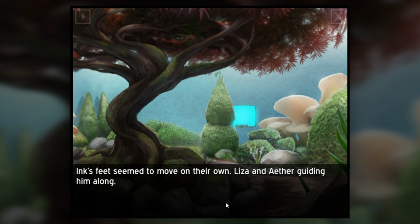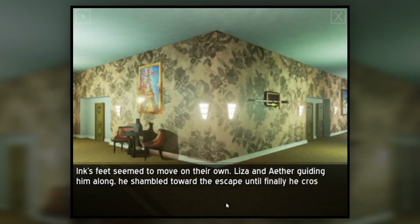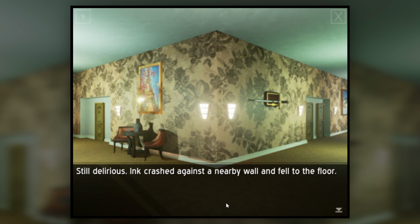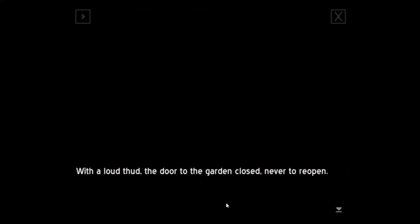Ink's feet seemed to move on their own, Liza and Ether guiding him along as he shambled toward the escape until he finally crossed into the adjacent room. Still delirious, Ink crashed against a nearby wall and fell to the floor. With a loud thud, the door to the garden closed, never to reopen.